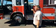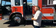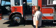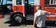This one's got an electric lock on it. So anytime the aerial master switch is on, that automatically locks the front wheels. So now if they're going to an accident scene and they're going to be the blocker in the accident, go ahead and turn your aerial master switch on. Now you've got brakes, brakes, and brakes, where you'd only have brakes and brakes otherwise.